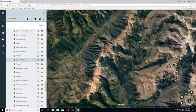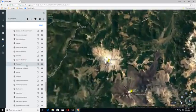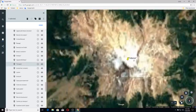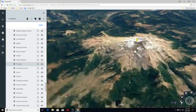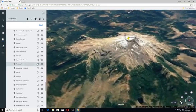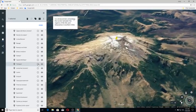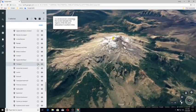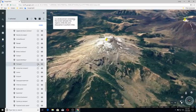And moving on to the next one, Toyohaka. Toyohaka is a stratovolcano straddling the border between the regions of Biobío and Araucanía in southern Chile.